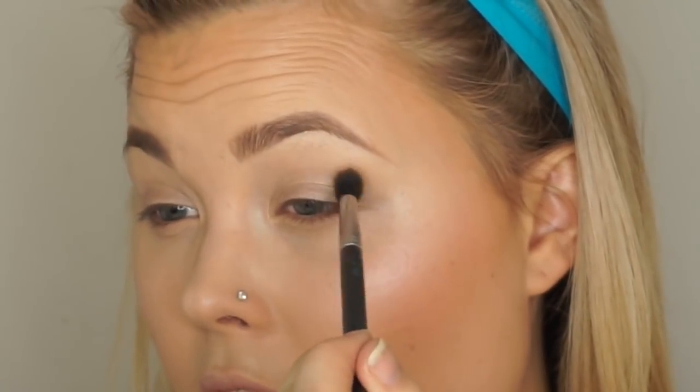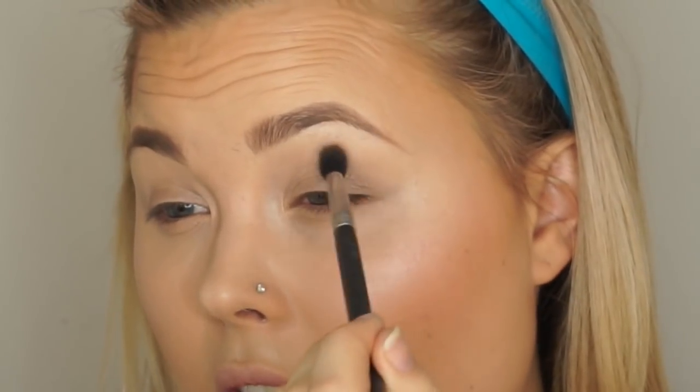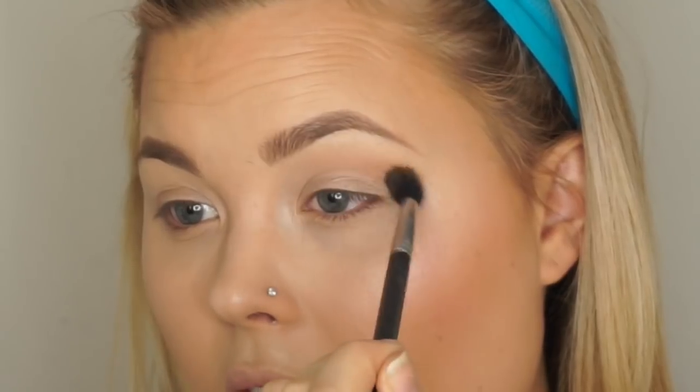And then quite simply, you're just going to hold your brush nice and far back so you get just a nice light wash. And you're just going to shade the crease of the eye.